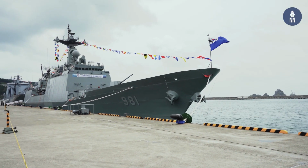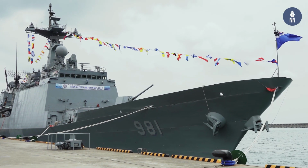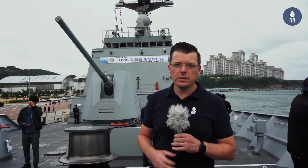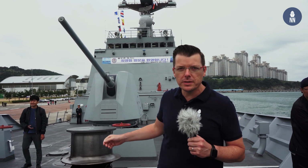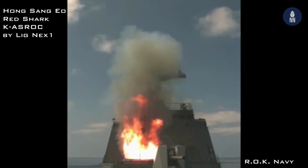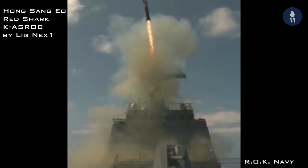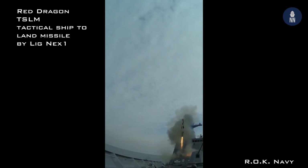First, we got aboard ROKS Choi, a KDX-II class destroyer of the ROK Navy. The KDX-II class destroyers of the ROK Navy are fitted with a 5-inch main gun, Mark 45 Mod 4 by BAE Systems, a number of vertical launch systems, both Mark 41 for SM-2 Standard surface-to-air missiles, as well as KVLS, the local vertical launch system to deploy the Red Shark anti-submarine rocket missile, as well as a land attack cruise missile that they don't really want to talk about.